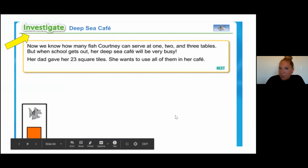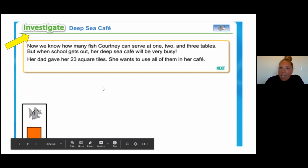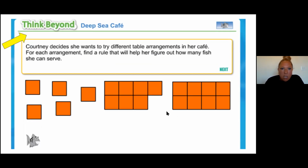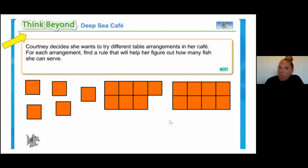Next, in the interactives, they go into phase 2, which is investigate. So you go a little bit deeper into the mathematical concept. Now Courtney has 23 square tiles and she wants to use them. So how can she arrange them to seat her fish? And then following the same pattern, we go into think beyond.